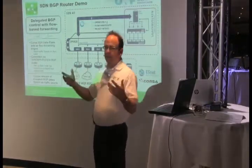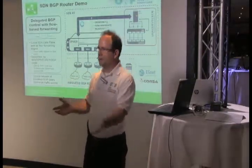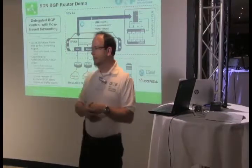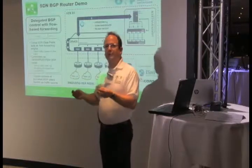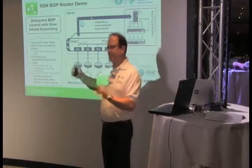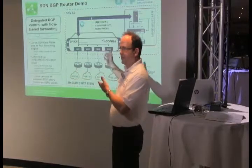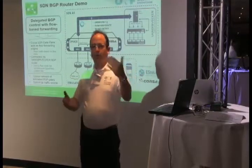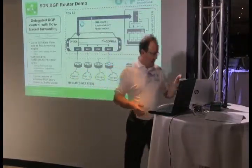And so as the packets come through, you match them, and you can perform actions like route it to another port, push or pop VLAN tags or MPLS tags, or send that data to the controller. In this case, the controller will be set up so that all control packets that are part of a protocol will be sent up to the controller. The controller will terminate them, and then it will act upon them if they're BGP control packets. So we'll switch over.